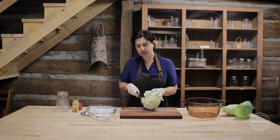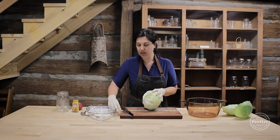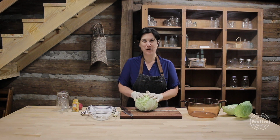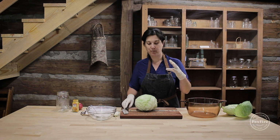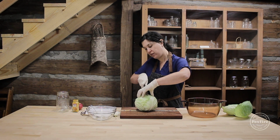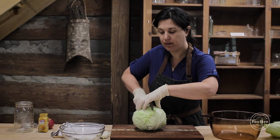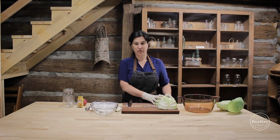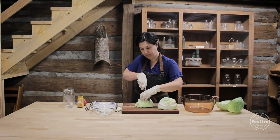So I'm going to go ahead and just cut off a little bit of this bottom stem here of our cabbage to even it out and allow it to sit safe and flat on the board. I'm then going to take my fingers and do something called an arch grip and balance my cabbage, grasp it with my hands, and do an initial cut down the middle of the cabbage. Now we can put our cabbage again on a flat surface so it's nice and safe, and cut it again.